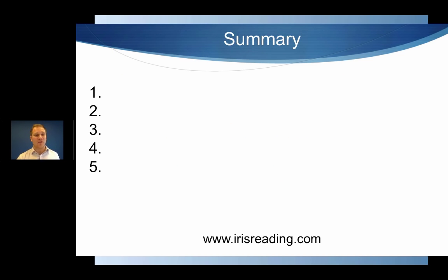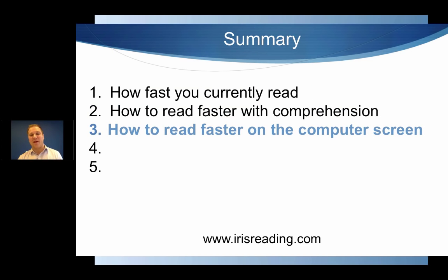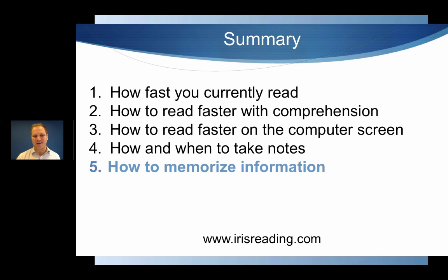What we covered today was how fast you currently read. Hopefully you know where you're starting so you can continue building upon that. How to read faster with comprehension. How to read faster on the computer screen. We covered how and when to take notes and that memory palace technique, which helps you memorize information.